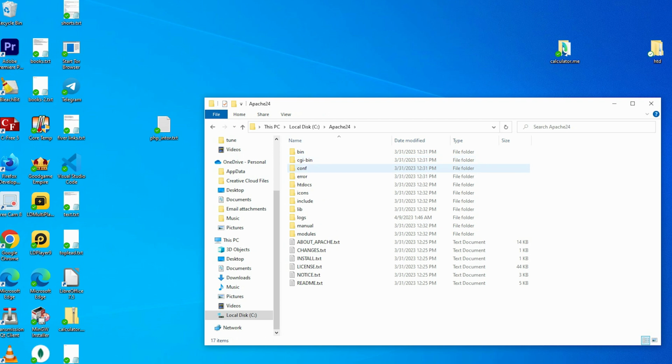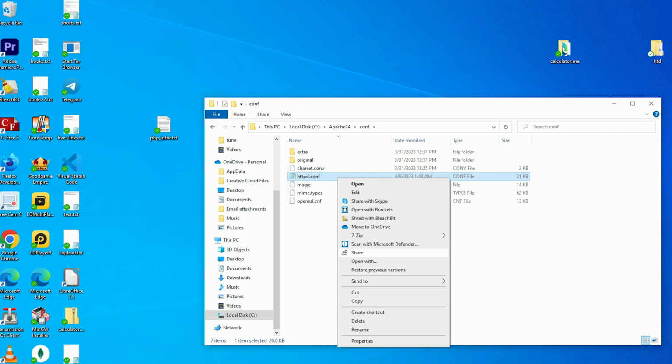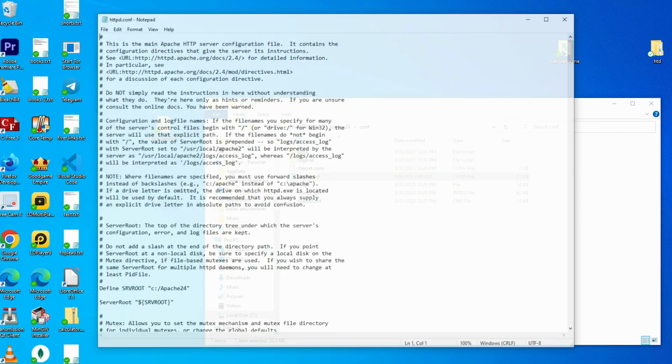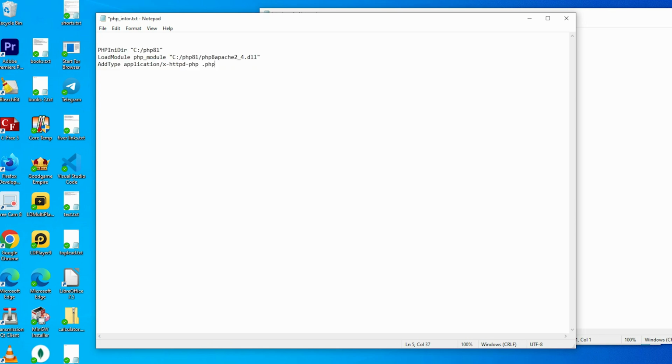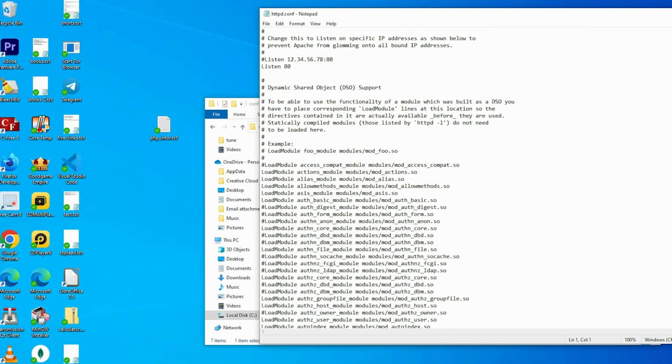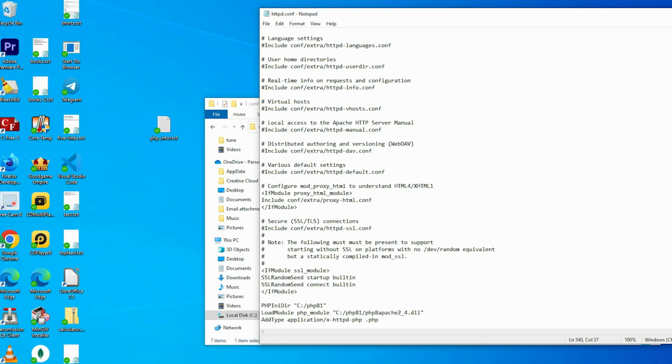Now again open Apache24, conf, httpd.conf. Open with Notepad. Copy this text, that is an important link to connect the Apache server to your default programming language. We set the default programming language and PHP module inside Apache. Save and exit.